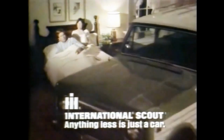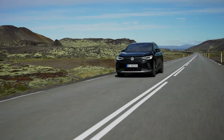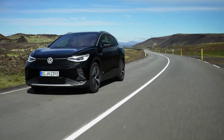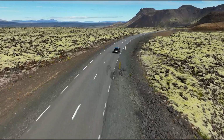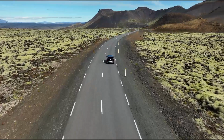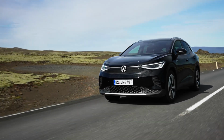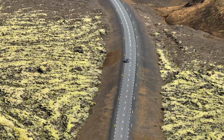And last year, with International and the Scout name now in the hands of the colossal Volkswagen conglomerate, it was announced that Volkswagen would bring the Scout nameplate back as an off-road EV brand that could take on Rivian and Jeep. Details have been slowly leaking out in the time since, and we know that the revamped Scout will start with an SUV and a pickup truck that will be fairly similar to each other, sort of like what Rivian does with the R1S and R1T.